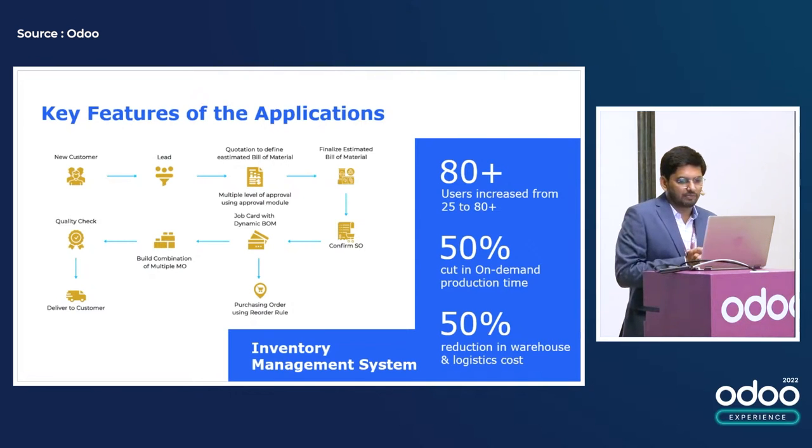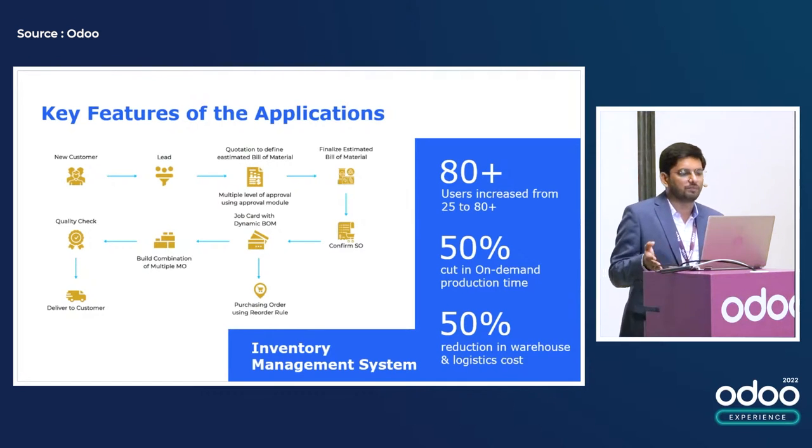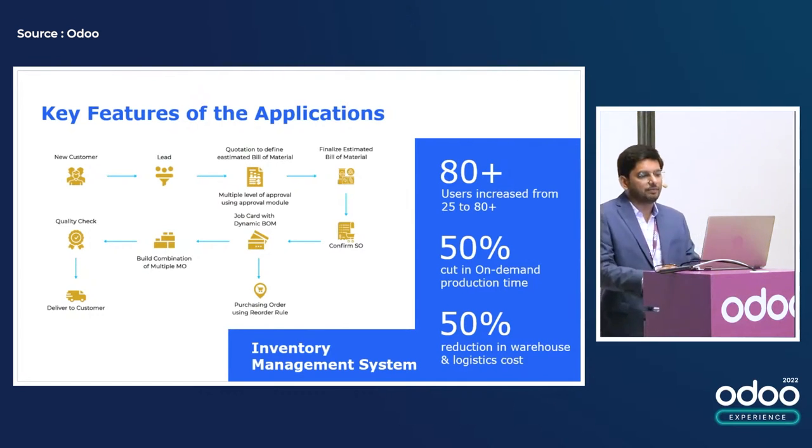So that helped them. And when we started, they were having only 25 users, and over the period, they have grown as a company also. So right now, 80 users are using the system.